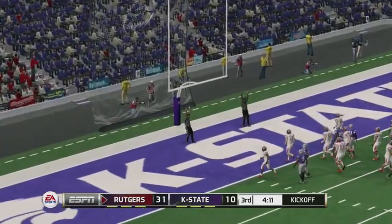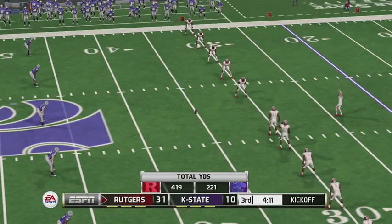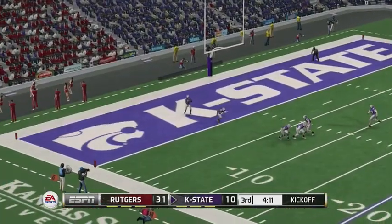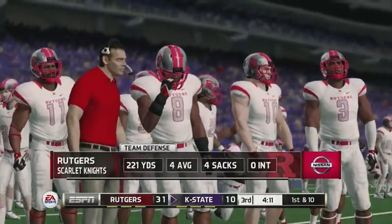And he tacks on the extra point. So that's an 8-play, 80-yard drive. And the result, 7 points. An amazing drive for this offense. Outstanding execution. If you're the defense, you've got to do something to try to change things up to get this quarterback out of sync. So our score, 31-10.